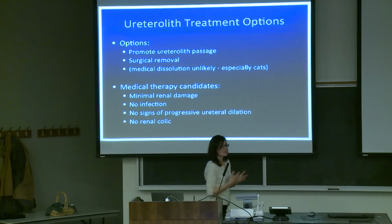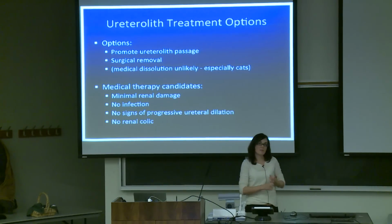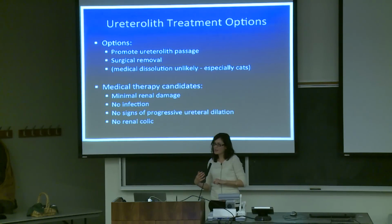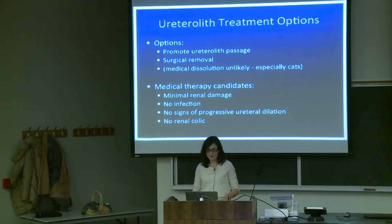So the treatment options for ureteroliths that fall in the internal medicine world, the things that I'll go over, would be options to try to promote passage of those ureteroliths into the bladder. Michelle O'Black will talk a little bit about the surgical options around these cases, and then keeping in mind that because most of the cats that we see with ureteroliths are going to have calcium-based ureteroliths, then we're not going to go into medical dissolution because it's very unlikely to achieve.